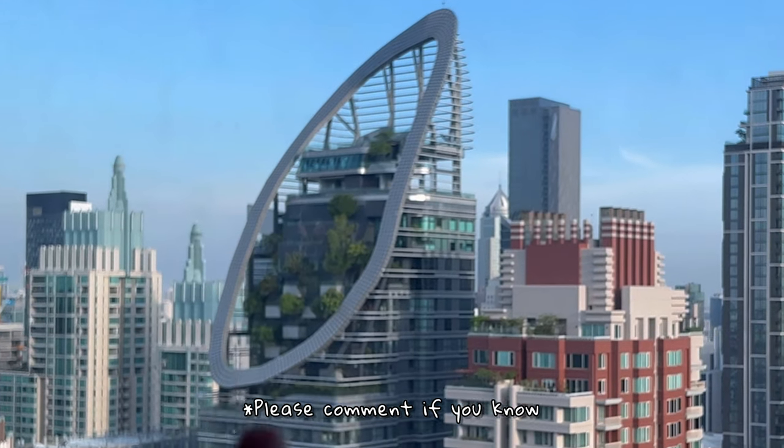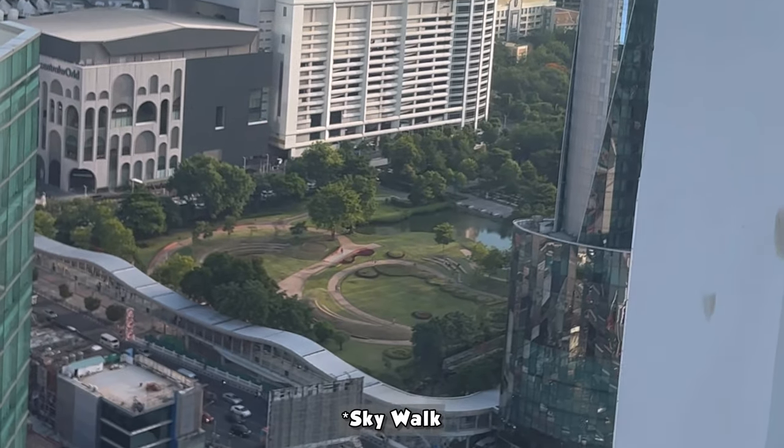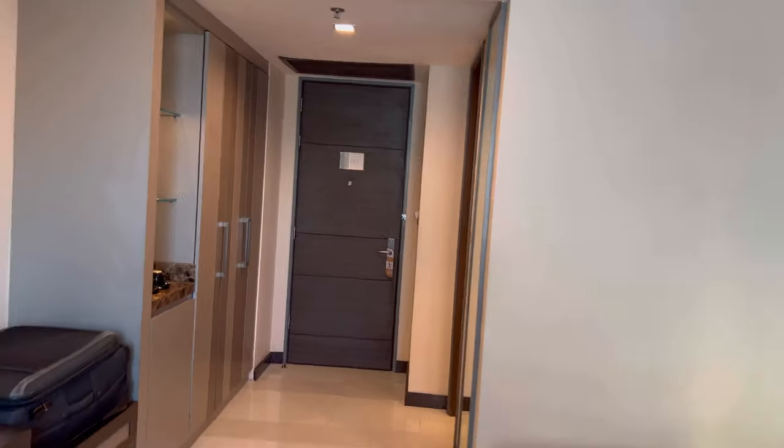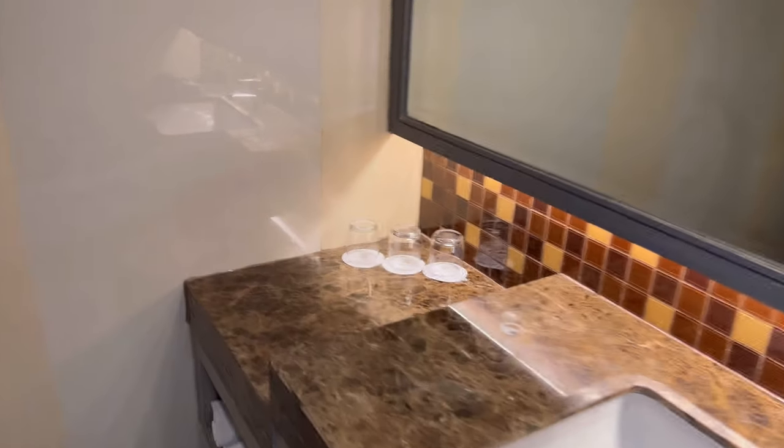This is an interesting design. I think there's a little park over there. And that's the sky bridge to Central World. Let me show you the bathroom real quick. The toilet is quite spacious. It's quite nice.